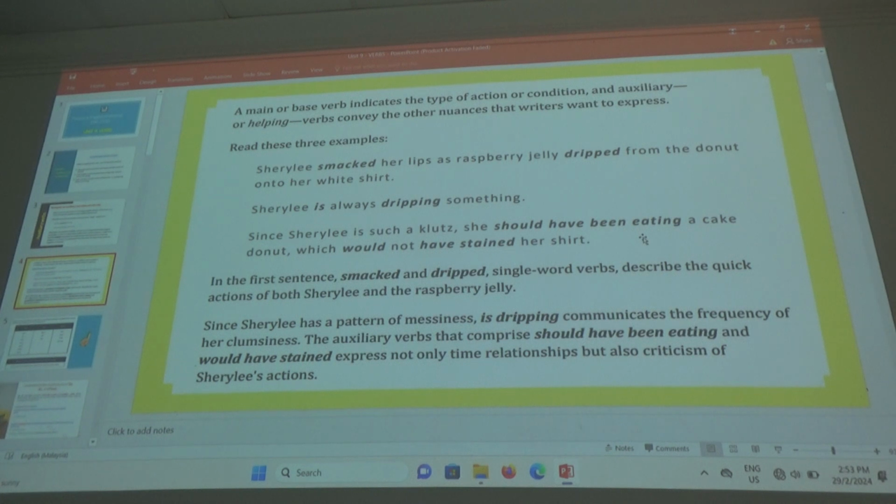Should, modal verb. Alright? Have, auxiliary or helping verb. Have or have been, they are helping. And eating is the main verb. All of you okay with that? I think all of you have studied this in school. Yes, Esteban? In Spanish? In Spanish, never. No? Oh, okay. Alright. Okay.